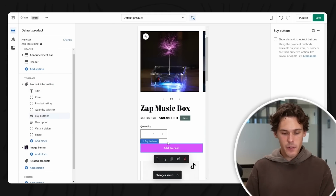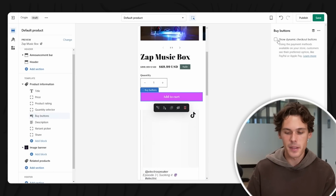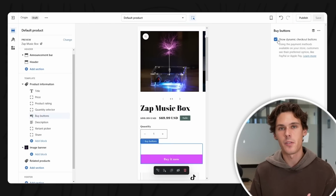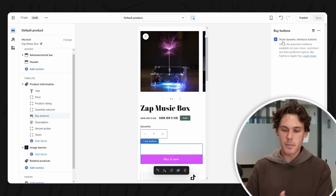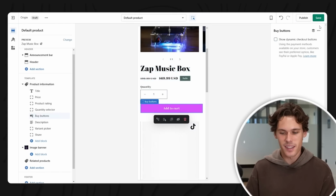Just to let you know, if you wanna have a button here, dynamic checkout buttons, it's not showing up because I don't have them set up yet, but what it does is you have an add to cart and then a buy it now, and that buy it now will switch to whatever the customer most likely will use. That could be Apple Pay, PayPal, Google Pay. So it's best to have that on. We're removing it for this example just to tighten it up a little and make it look a little bit cleaner. So the product landing page is definitely coming along.